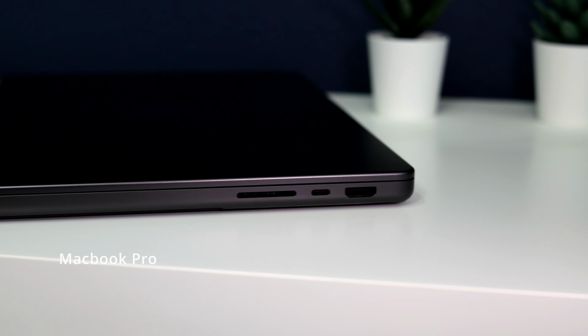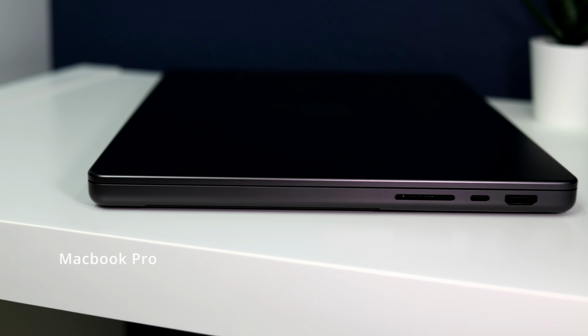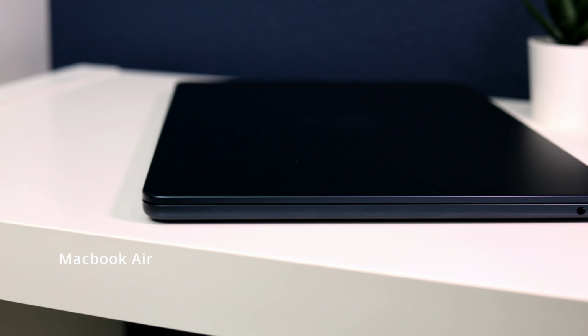On the MacBook Pro, you are also going to be getting your headphone jack on the left-hand side, and on the right side, you're going to be getting your HDMI, another Thunderbolt port, along with your SD card slot. On the MacBook Air, on the right side, you're only going to be getting that 3.5mm headset jack. So if that is a concern to you, if you do a lot of stuff on the go and you want those ports, right away the MacBook Pro may be a better option.